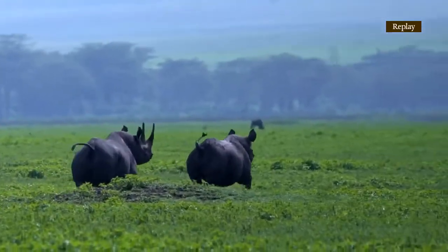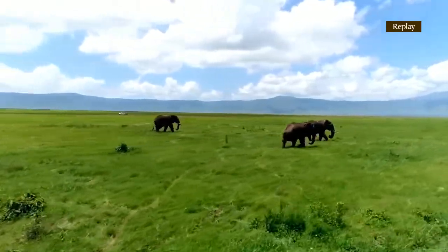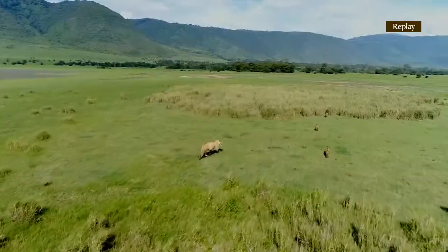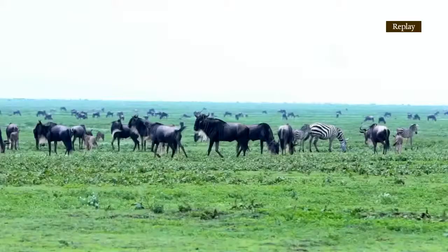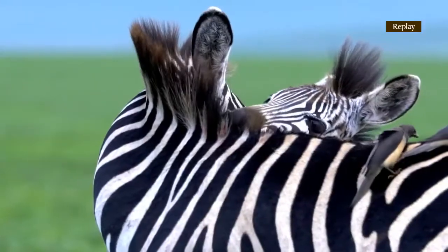A healthy population of black rhino and some of the largest tusker elephants left in Africa today are the prized spots. But the crater is home to strong populations of lions, leopards and hyenas, along with good herds of wildebeest, buffaloes and zebras.